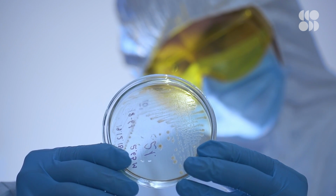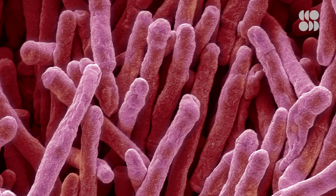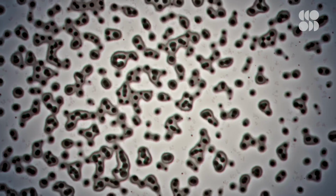More research into all of these ideas, as well as exploring the potential rhythms of other bacteria, could give us the answers we need to better navigate and interact with our increasingly important microbial world. And I, for one, am so excited to find out more about what makes them tick.